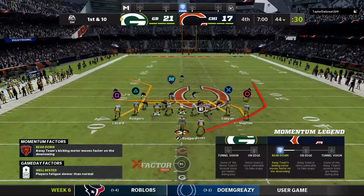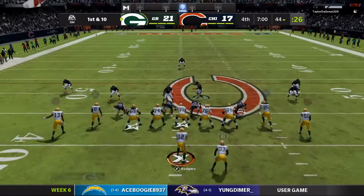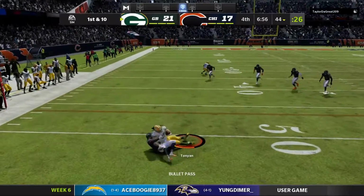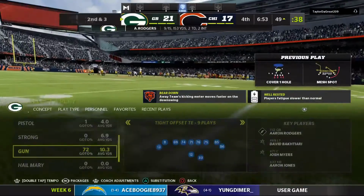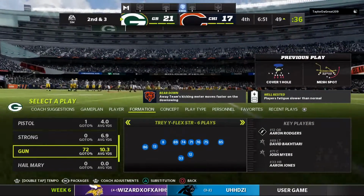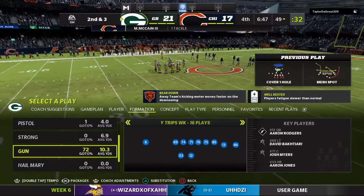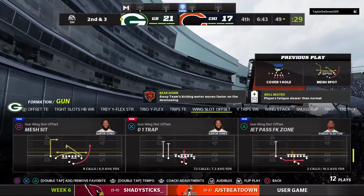So signs of life in what's been a dormant offense in this second half. Here's 1st and 10. Here's Rodgers. Open man left side. It's the tight end, Tunyon. 7 yards, the pickup there. Not a big window to throw. Coverage wasn't too bad there. Yeah, they had him under wraps pretty well, but somehow able to muscle his way open and catch the ball.